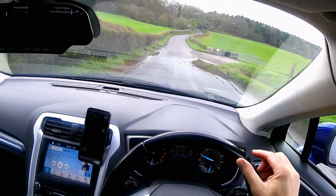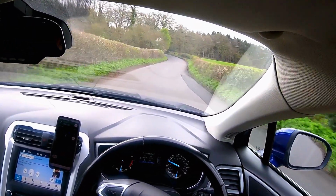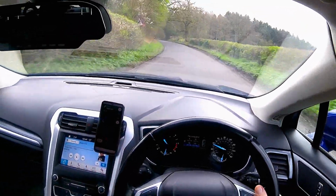Anyway, that's where we're going up there. Savernake Forest once again. Gonna look forward to this. Yeah, this is gonna be enjoyable. As long as it doesn't rain, we'll be okay.